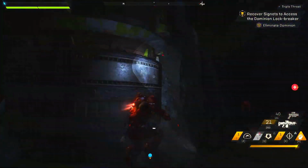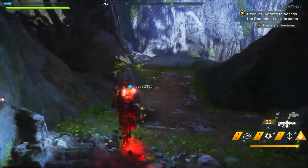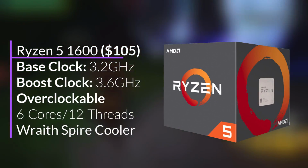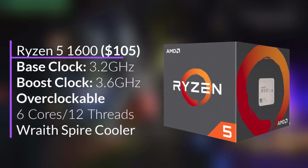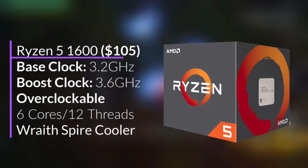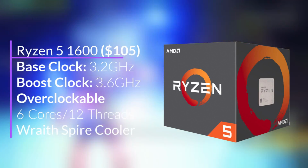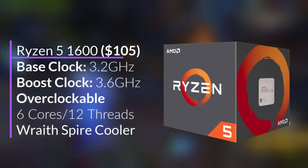Now starting off, we're going to be needing a good budget CPU that'll give us nice performance in games and be good for productivity, which is why for this build I picked up the AMD Ryzen 5 1600 going for about $105 right now on Amazon. And don't underestimate this Ryzen CPU because although the base clock is 3.2 GHz, it has a max precision boost of 3.6 GHz, which even still can be overclocked fairly well with the stock cooler, even reaching 4 GHz.